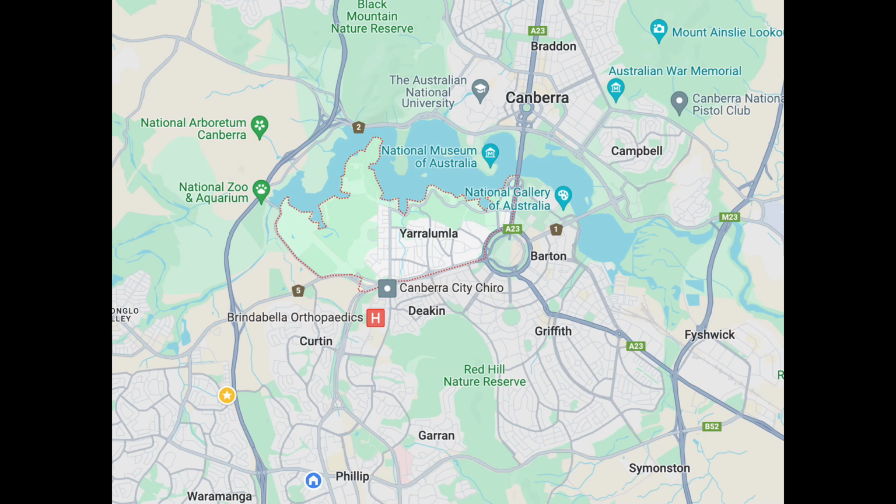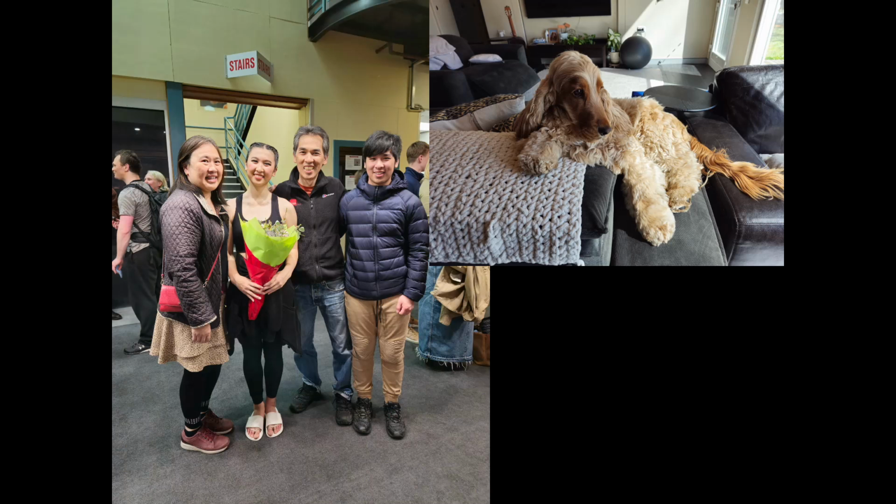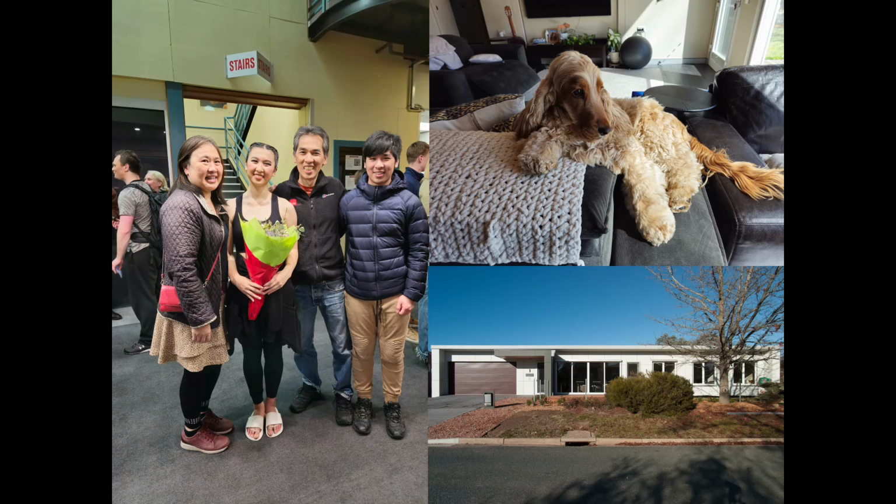The house is located in Yarralumla, Canberra, and I'd like to acknowledge the traditional custodians of the land, the Ngunnawal and the Ngambri people. This is me and my family, our dog, and our passive house in Chifley. You may have heard or visited this house on previous Sustainable House Day tours.